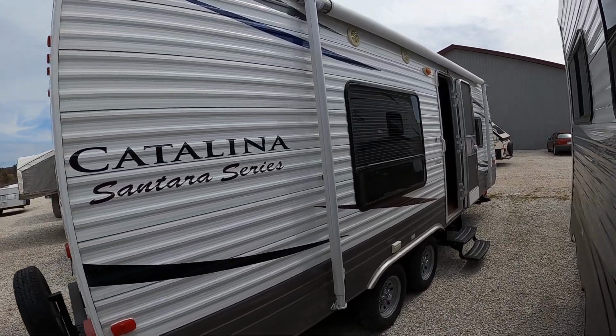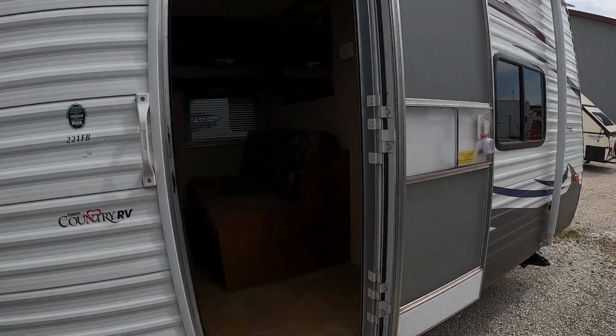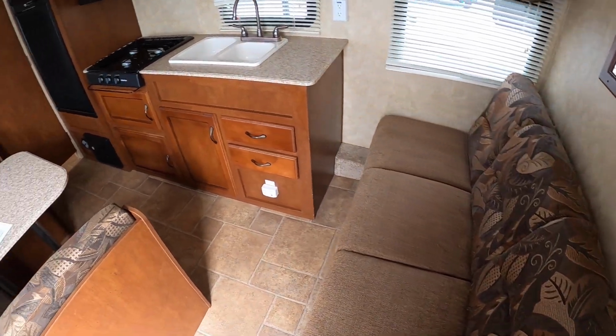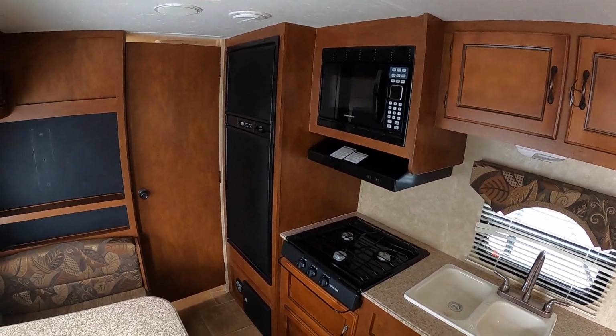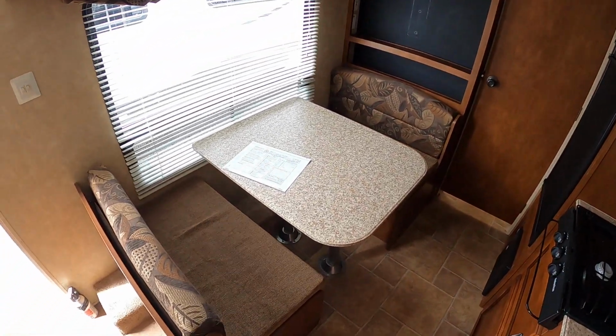Excellent shape, good condition. Awning, heck, that thing looks next to brand new. Walk you inside. Classic couch setting here. Got your kitchen, stove, of course, nice double well sink. Micro up top, large fridge and freezer, especially for a smaller unit like this.